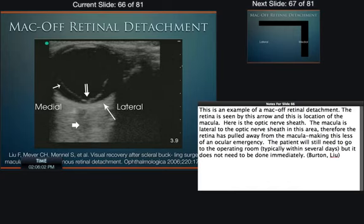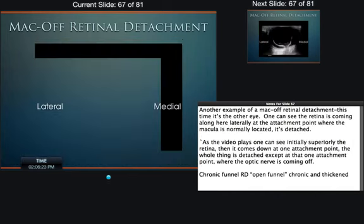Does that make sense? Okay, cool. Sometimes I say it backwards because I'm looking at you guys and you're looking at me. So this is the optic nerve sheath right here, and just lateral to it, we can see the retina is already detached off the back of the choroid where the macula is. That's what the arrow is, kind of where the macula would be. I can't see the macula specifically in ultrasound, but that's the idea.